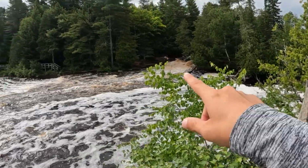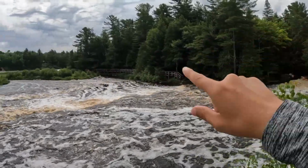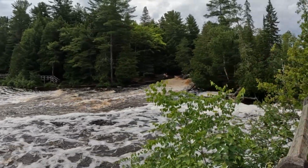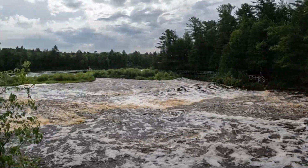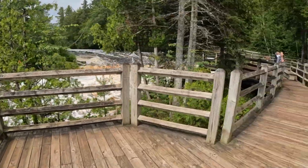Yeah, there's some people over here, and there's a little walkway here. But this is an island. You can see the river goes around this corner here and down here, so there must be a bridge somewhere further up where you can cross. So maybe we'll check that out.